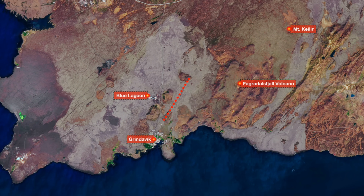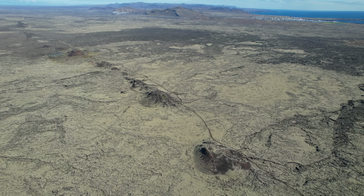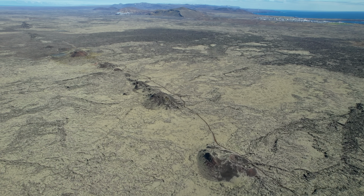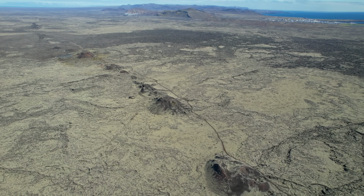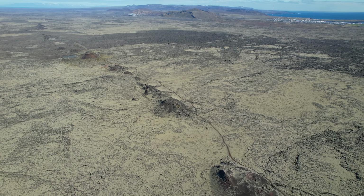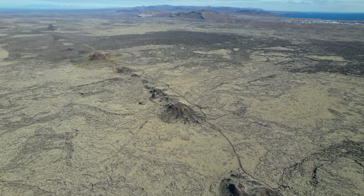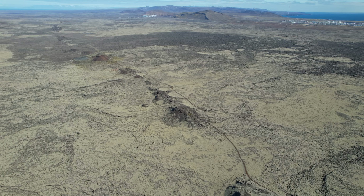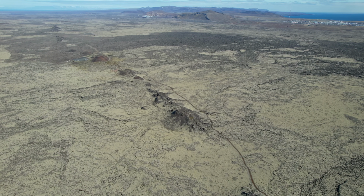And the next row of craters is just around here, and it's called Eldvörp. In English, it would be flamethrowers. And that's the area that was shaking only yesterday, May 15th. And we can see the craters here with Grindavik in the background. Then we have Mount Thorbjörn here and the Blue Lagoon again. And if I were to pick from two bad options, the Sundanhjúka row of craters or this location, I would go for this one. But it would depend on the exact location, of course.